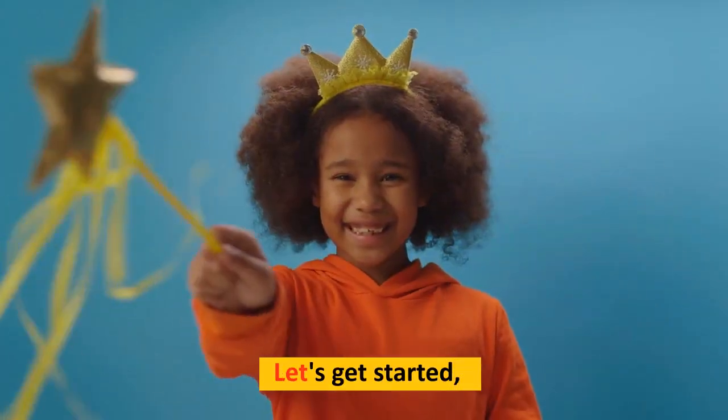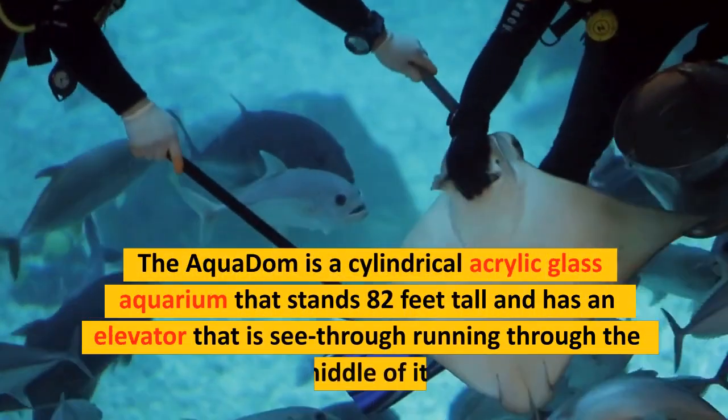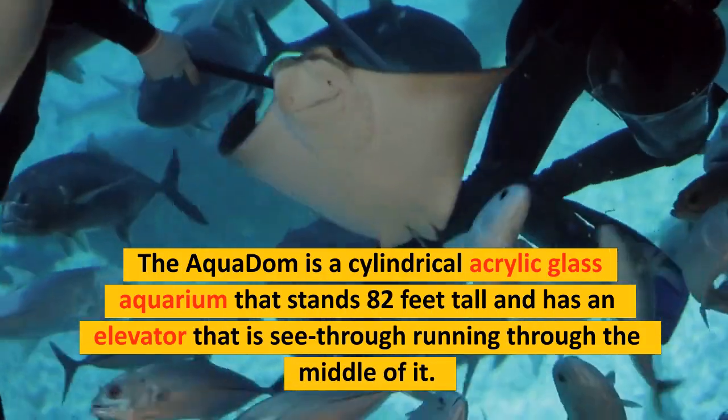Let's get started. 1. Aqua Dome, Germany. The Aqua Dome is a cylindrical acrylic glass aquarium that stands 82 feet tall and has an elevator that is see-through running through the middle of it.